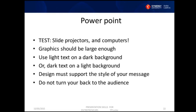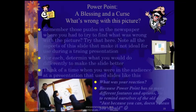Sometimes we do get carried away with PowerPoint presentation slides and start to turn our back to the audience. You must never do that. This is basically an example of a bad slide, which I'd like you never to do.